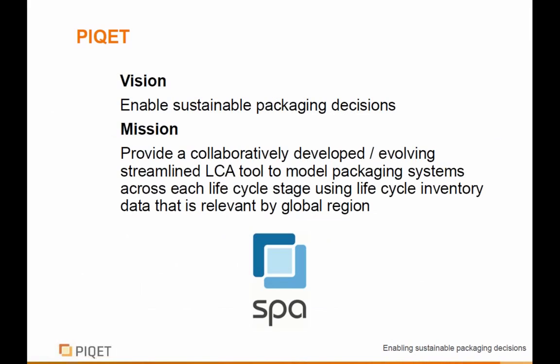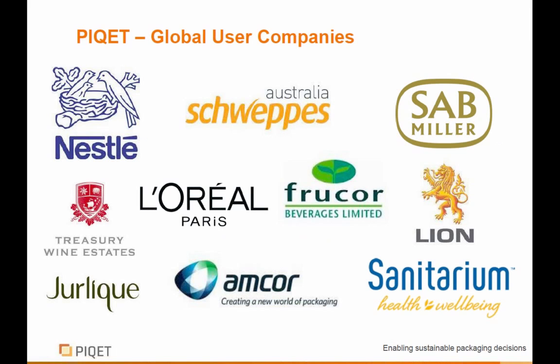PIQET is licensed through the Sustainable Packaging Alliance and provides a means to capture key environmental metrics that are relevant to packaging systems around the world. The tool was created and is consistently improved in a collaborative context, and that collaboration involves SPA internal expertise along with industry developments and input from licensees. And I see here we have a slide that speaks to PIQET's global application, and this just gives an example of the tool's global reach. Next slide.